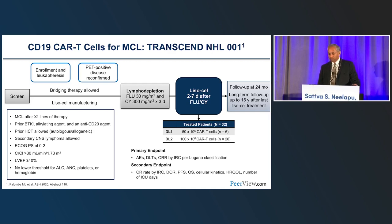And following enrollment and leukapheresis, these patients could receive bridging therapy, but PET-positive disease had to be reconfirmed before they could proceed with therapy with Cy/Flu lymphodepletion, followed by liso-cel infusion. And they evaluated 2 dose levels, 50 million CAR-positive cells and 100 million CAR-positive cells.